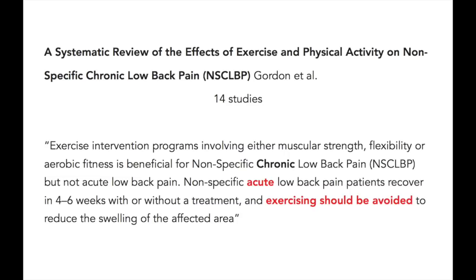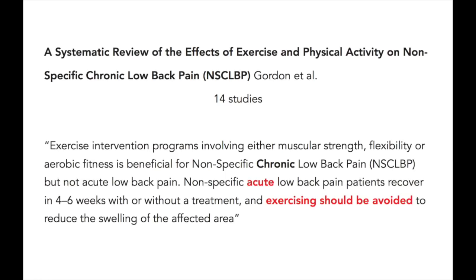So in this study, this is a systematic review that looked at the effects of exercise and physical activity on non-specific chronic low back pain. They looked at a lot of different databases, and they found 14 studies that met the criteria to be included. Based on those 14 studies, they came up with this conclusion: exercise intervention programs involving either muscular strengthening, flexibility, or aerobic fitness are beneficial for non-specific chronic low back pain, but not acute low back pain.